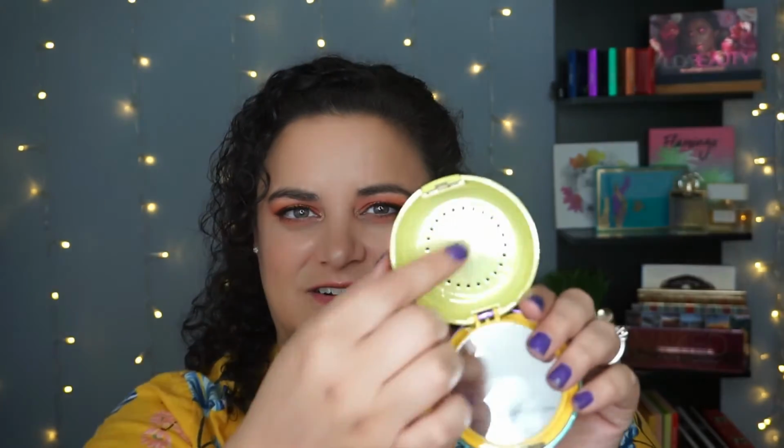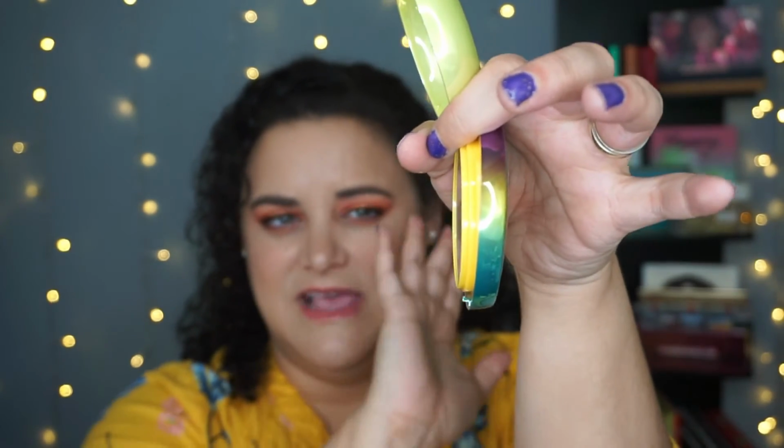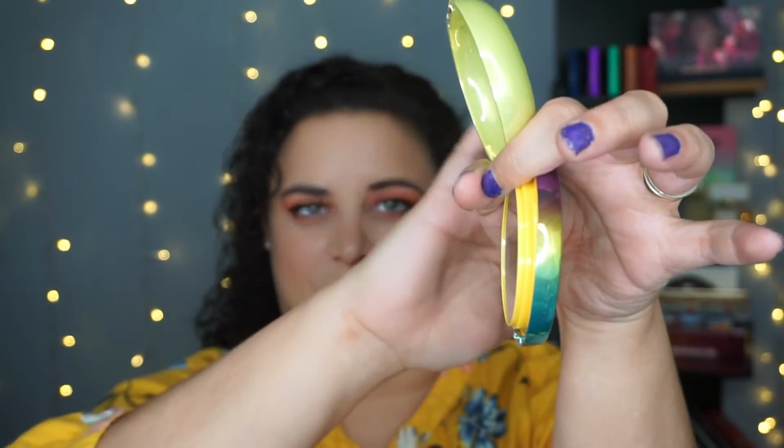Bronzer is not something that I touch up during the day. I'm not going to throw this in my purse and carry it around with me. It did come with a little silicone type brush in here. I don't need that either. Just get rid of this and keep it like that, and that's fine. That is more easily stored. It's more environmentally friendly. It looks chicer. This just looks ridiculous.